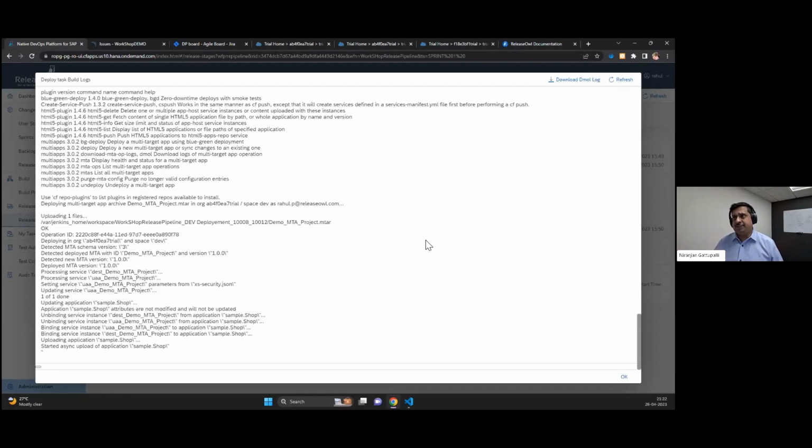Second is extensibility. Cloud ALM has capabilities for integrating with Charm, and you can deploy some changes. But does it have integration with your tool chain, like your Jira or your ServiceNow? You have to build it. You have to again do the customization.